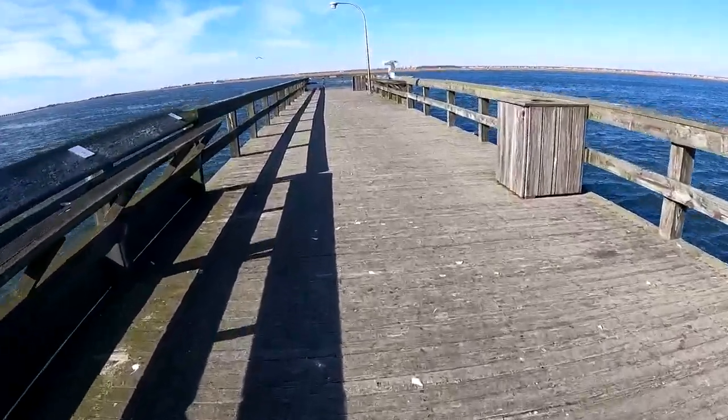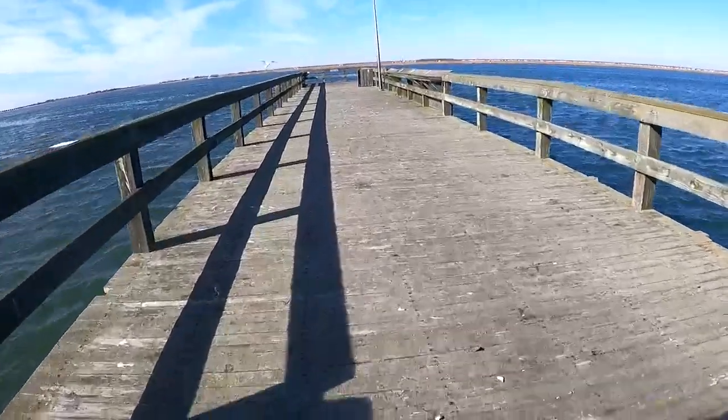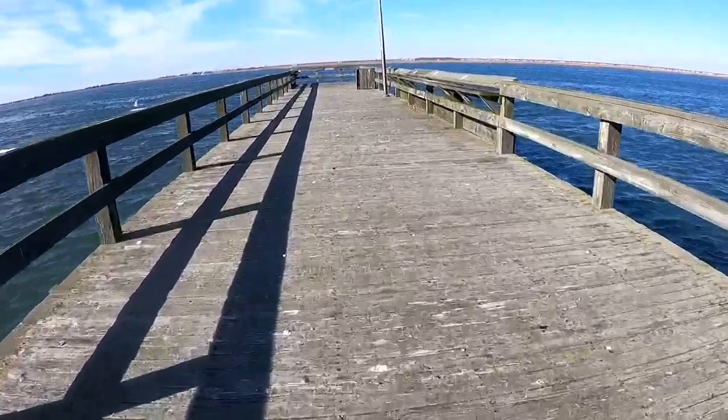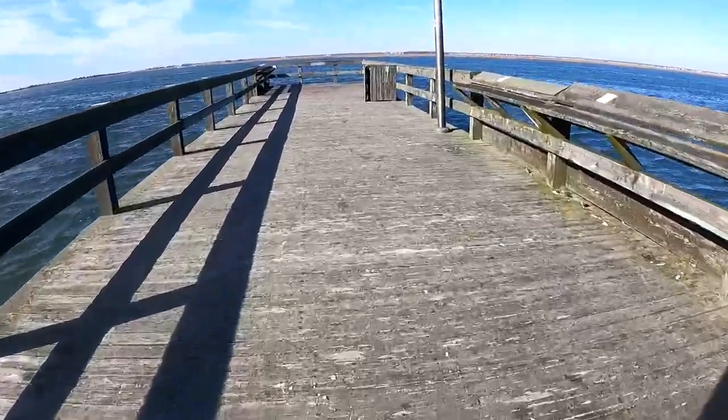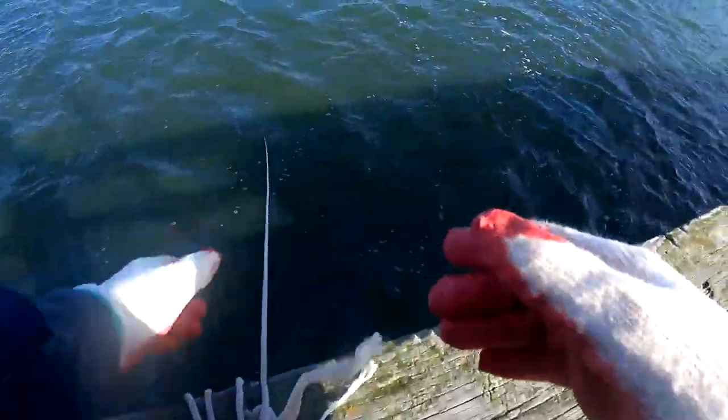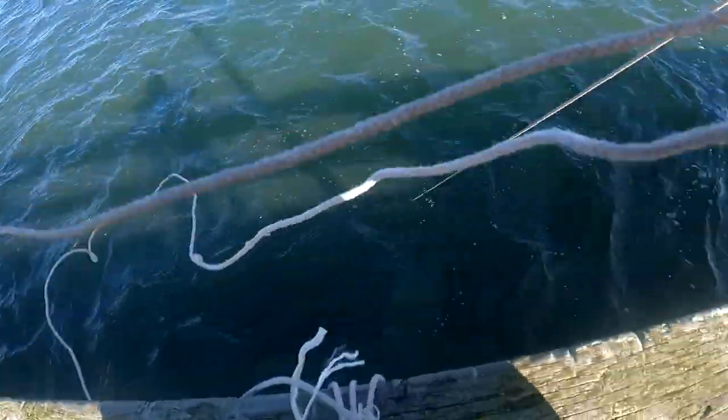Let's check it. It's about, I don't know, like 5 minutes maybe. Just going to check it, see if there's any crab. All right now, here we go, first official pull of the year. Let's see, can we get anything? First official pull. Let's go. Can we get anything? Come on. Oh, saw it.